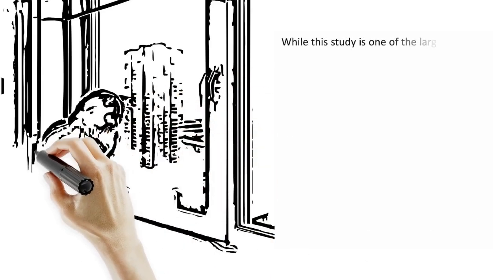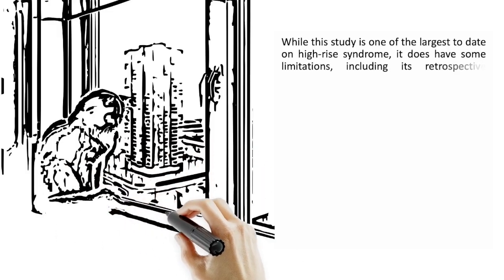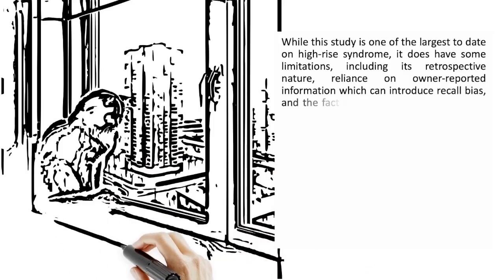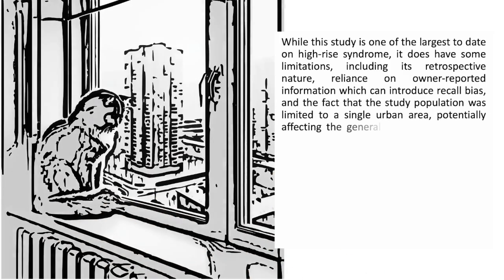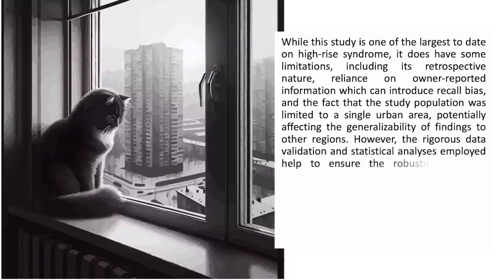While this study is one of the largest to date on high-rise syndrome, it does have some limitations, including its retrospective nature, reliance on owner-reported information which can introduce recall bias, and the fact that the study population was limited to a single urban area, potentially affecting the generalizability of findings to other regions. However, the rigorous data validation and statistical analyses employed help to ensure the robustness of the findings.